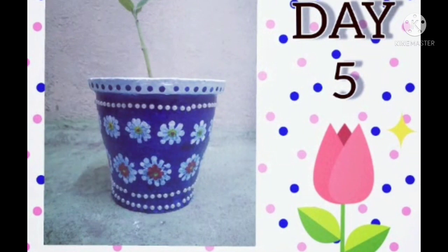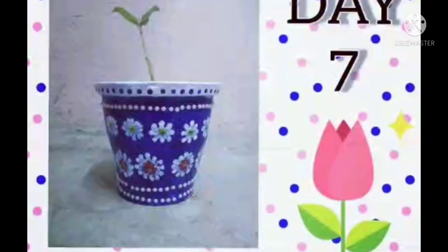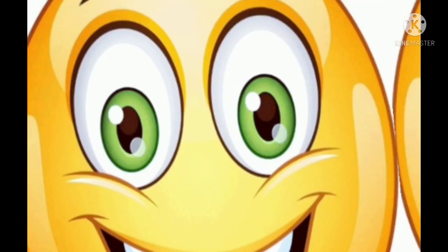Fifth day, I also sprinkled the water and I spoke to the plant. Sixth day, again I sprinkled the water and spoke to it. Seventh day, again two little shoots came on the top of the plant. I felt very joyful to see the small shoots on my plant and I showed them to my father and mother.